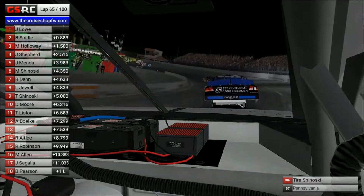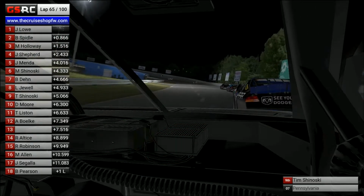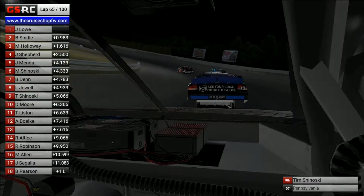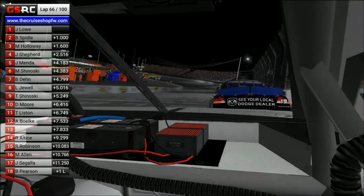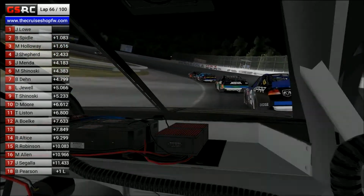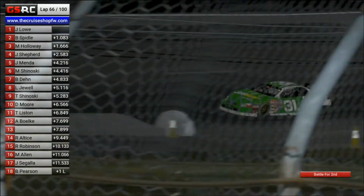All this battling in this little group that we're seeing has been a boon to J.R. Shepard. He's slowly running down Holloway, but he's really been able to not look behind himself anymore because he's stretched to about 1.5 seconds ahead of Menda. We ride on board with Tim Shinosky there in 9th place. Yeah, all 4 of those guys at the front of the field, Lowe, Speidel, Holloway, and Shepard, all running nearly equal lap times over the last 10 laps.